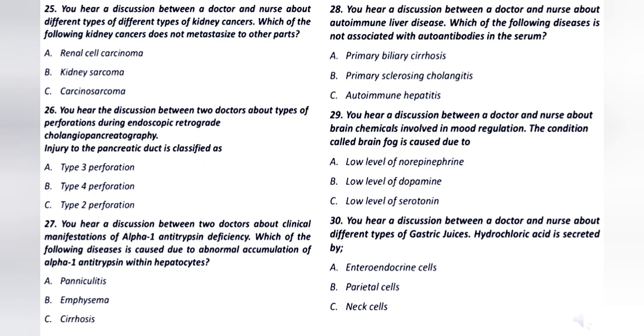Gastric lipase is another digestive enzyme made by the chief cells. It helps break down short and medium chain fats. Amylase is also found in gastric juices, but it isn't made by the stomach.